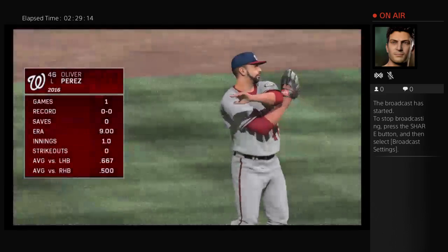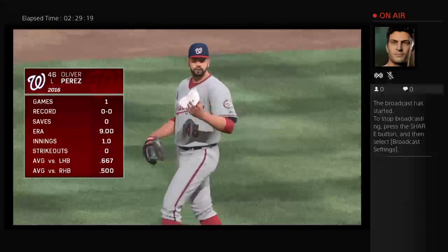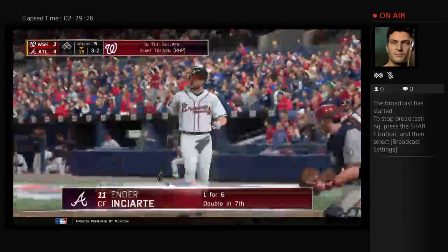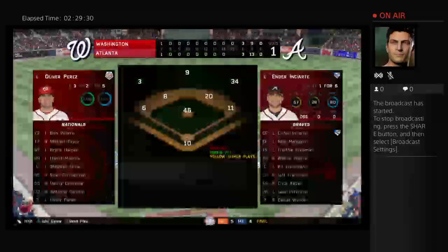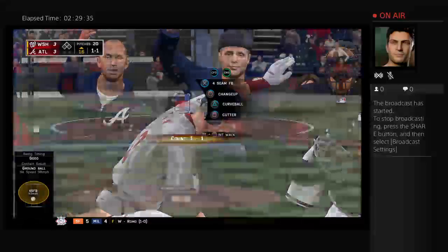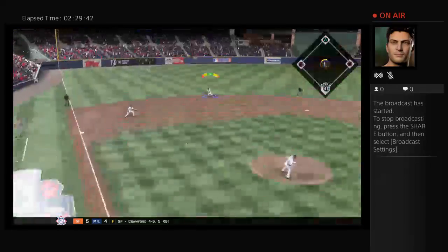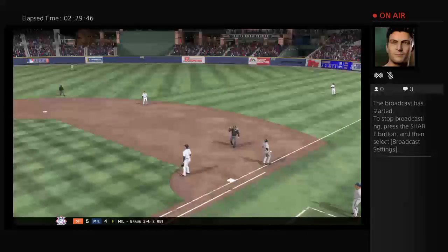Oliver Perez will get a call after all here as he'll come on to pitch in the 15th inning. Oliver Perez. Ender Inciarte looking to turn things around here. He's just 1 for 6 in this one. We'll rejoin our ball game late into extra innings. Into the box now, Stephen Drew. He drew a walk his first time up. Drilled on the ground to short. Ibar fields it cleanly, and he's retired 1 away.